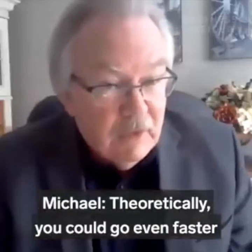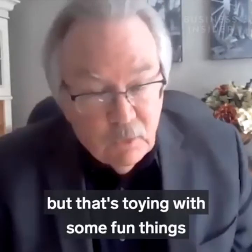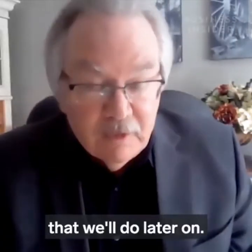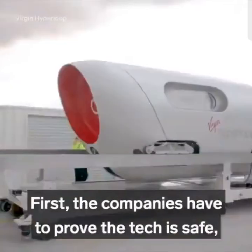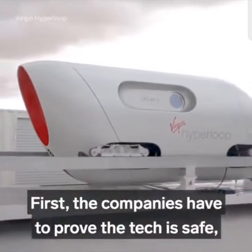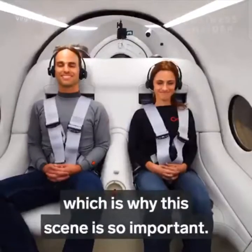Theoretically, you could go even faster than the speed of sound, but that's toying with some fun things that we'll do later on. It's going to take a little bit more time before we go supersonic, though. First, the companies have to prove the tech is safe, which is why this scene is so important.